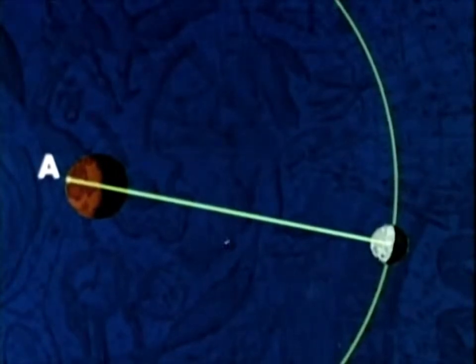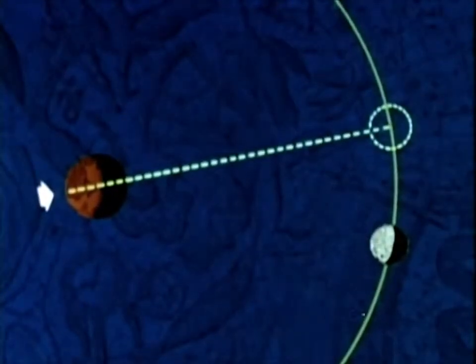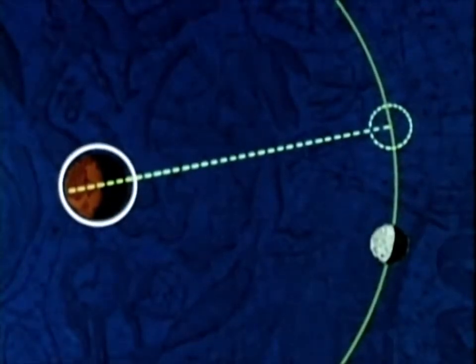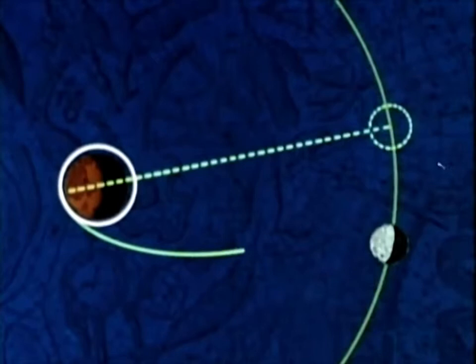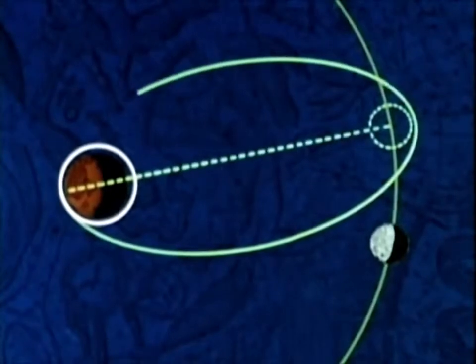The antipode will be calculated not from where the Moon is at launch or injection, but from where it will be at time of spacecraft arrival. The space vehicle will be placed in a parking orbit around the Earth so that required systems checks may be accomplished. The injection burn, or firing of the rocket engines to place the space vehicle on its translunar trajectory, will be accomplished on one of the first three orbits.